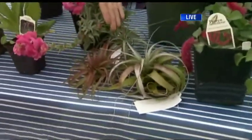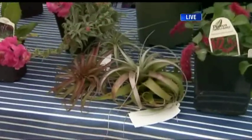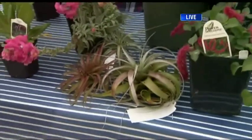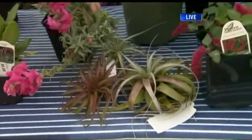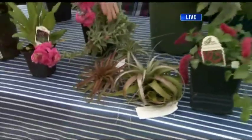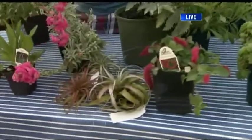Right up front, we have Tillandsia air plants, and these are plants that don't need any soil. All we have to do is wet them down once or twice a week. Oh, they don't even have to sit in water? Nope. You can attach them to chandeliers. You can put them in vases. You can have them on your bathroom counter. I love it, because a lot of people have those living chandeliers. That's kind of a new trend as well.